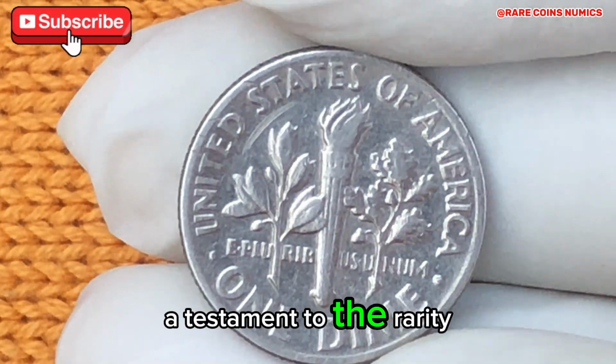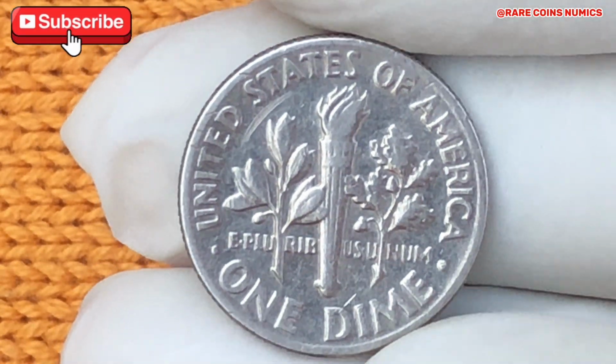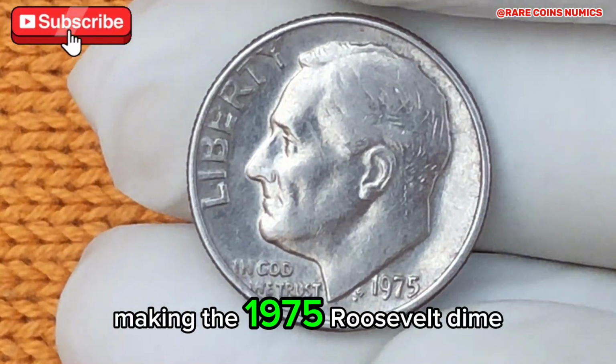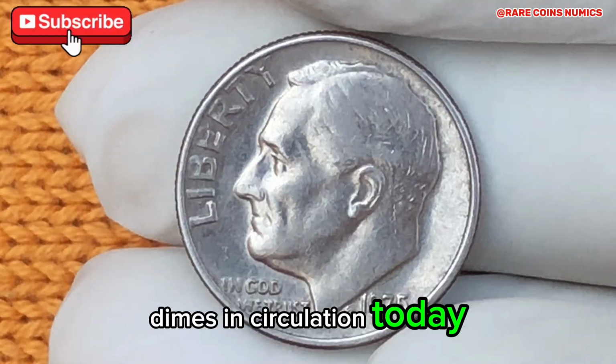It's a testament to the rarity and desirability of this unique piece of U.S. currency. Over the years, as collectors have sought out these error coins, the price has steadily risen, making the 1975 Roosevelt Dime one of the most valuable dimes in circulation today.